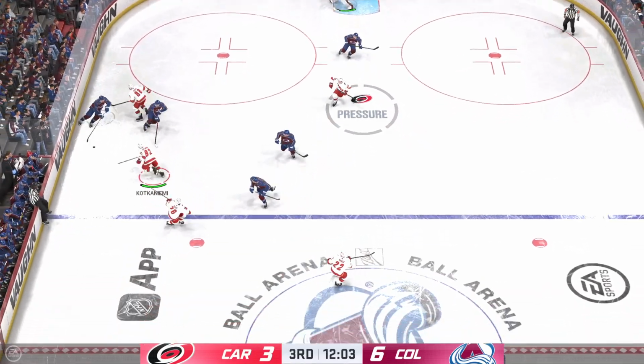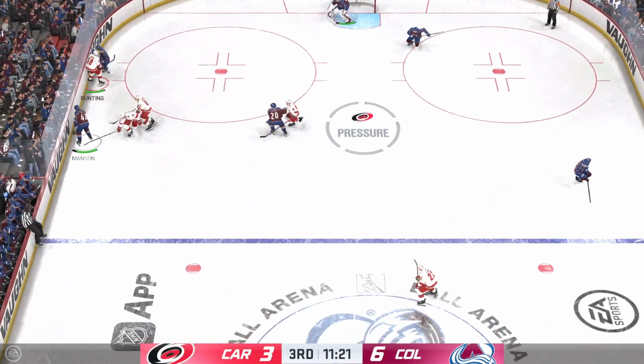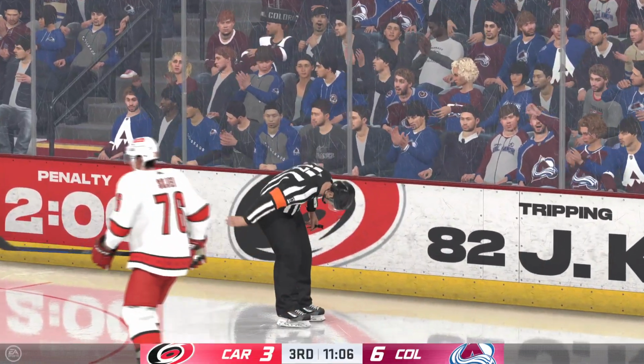Still keeps a hold of the puck. And he coughs it up with the pass. Hard hit frees up the puck. Manson's hauled down. Penalty on the way. Let's see what the officials say.